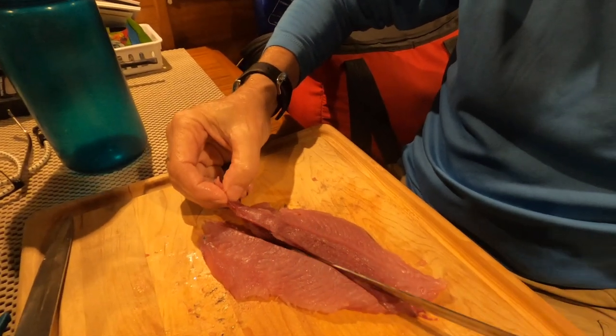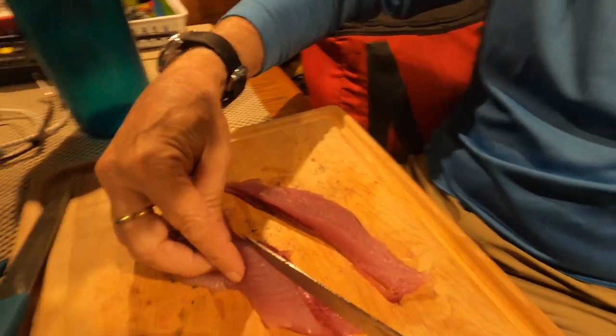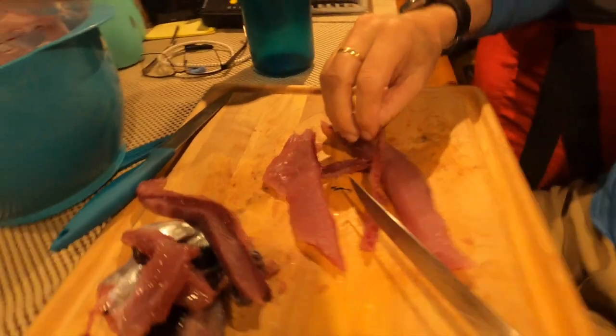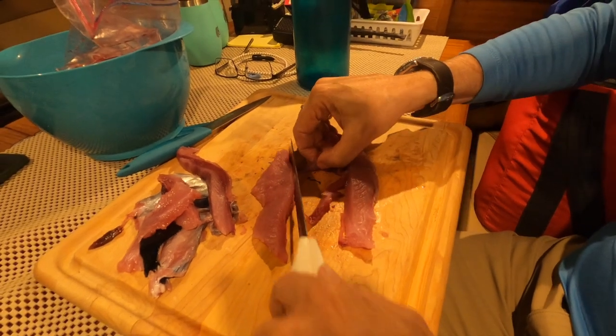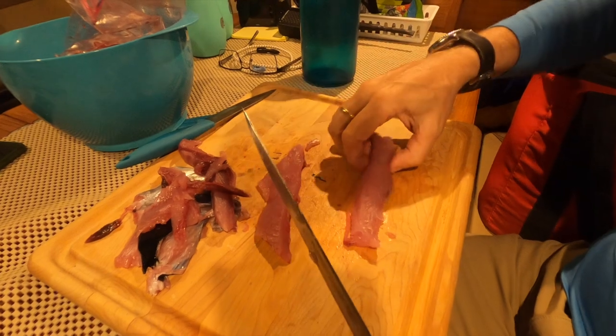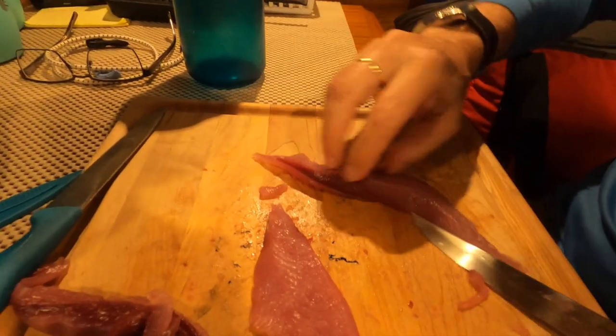They're a small blackfin. There, you can really see that. Look at the color of that. You see that? That's still the blood. See how dark that bloodline is? So you don't want that, especially if you want to eat it as sushi or sashimi. You want to make sure you see that. There, it's easy to see. See how dark that is?